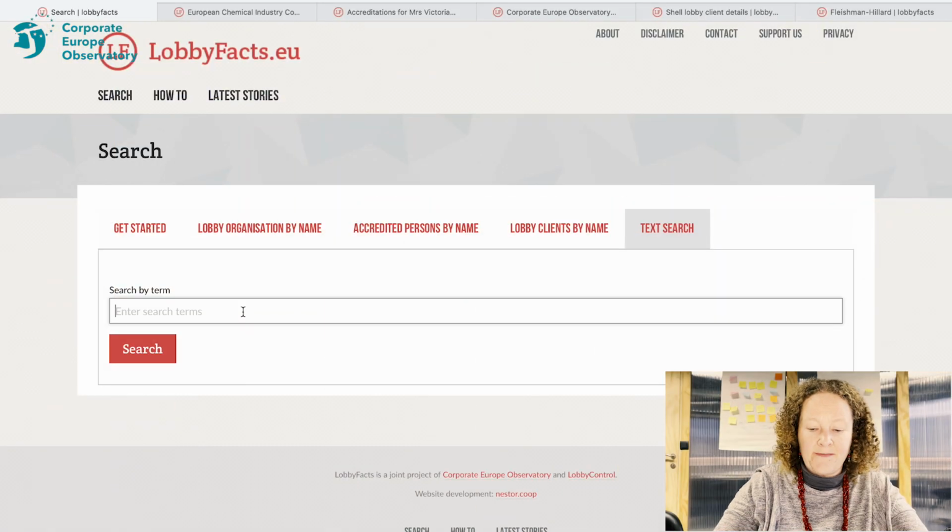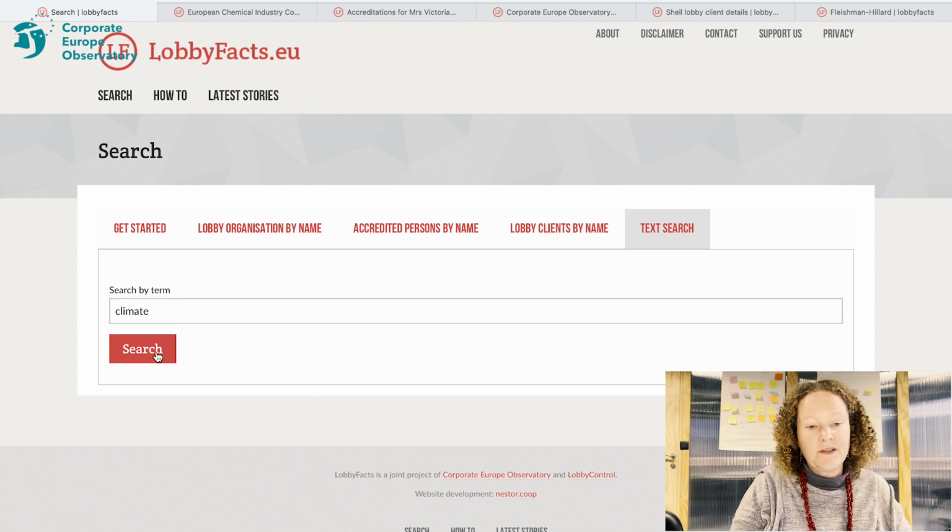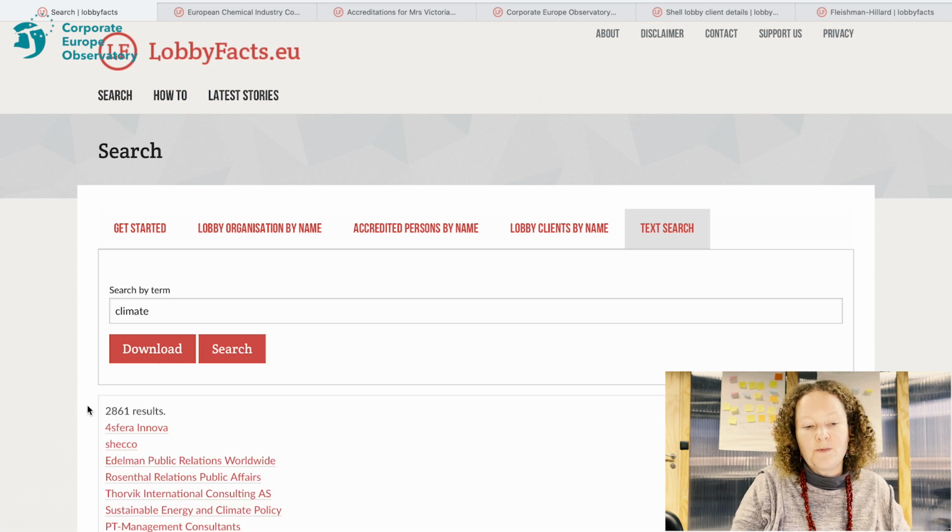It has looked at the goals of the organisation that they have declared, and it also looks at the list of declared meetings with the Commission. So, it's important to try and be precise when you use this. For example, if I put in the word climate and do a search, then of course we will get thousands of results. Many organisations declare working on climate.